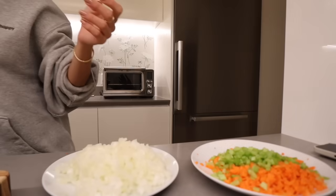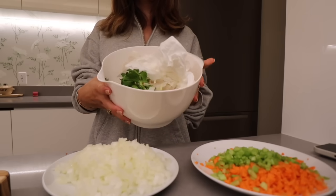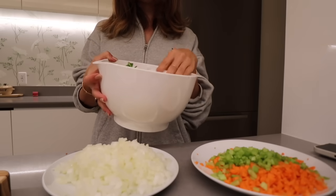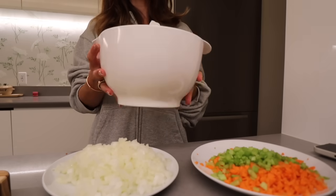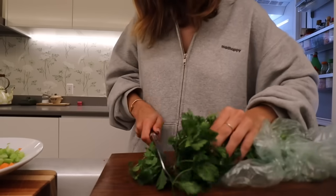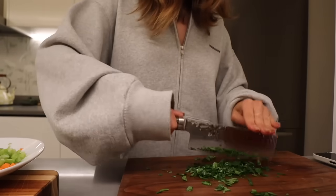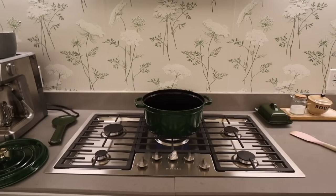You guys, also, I'm going to tell you right now, if you don't cook with a trash bowl, this will change your life. Take out a big bowl and put all your scraps or paper towels or anything you throw in here. And then at the end, you throw it in the waste bin. I actually just realized I didn't chop parsley. Get it nice and hot.